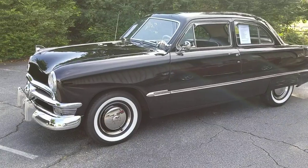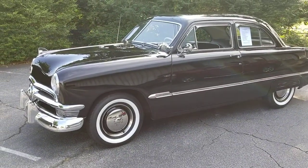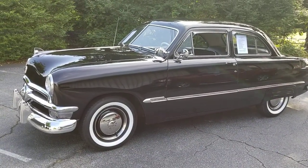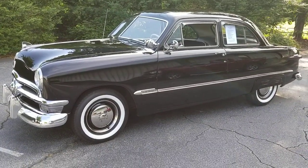It drives really nicely. It's nice and tight. There's no play in the steering. Transmission shifts great. Clutch shifts, it's got lots of travel to it. So the clutch disc is in good condition. Plenty of throttle response and lots of power with that really nice flathead Ford sound.